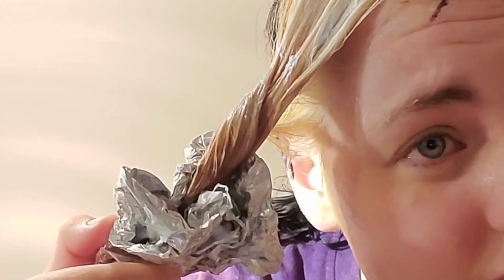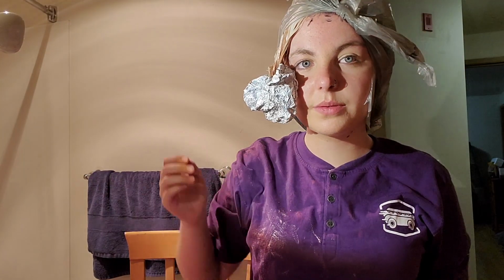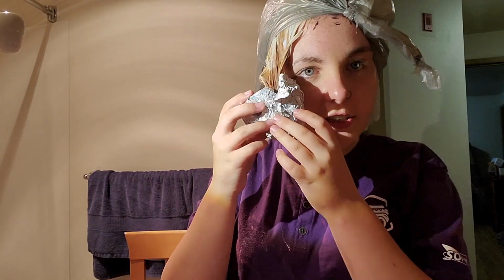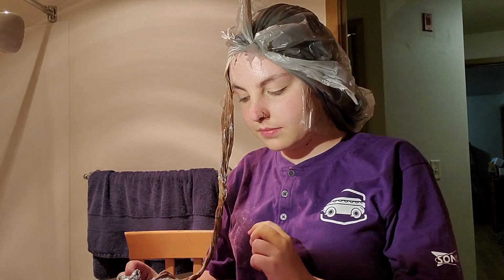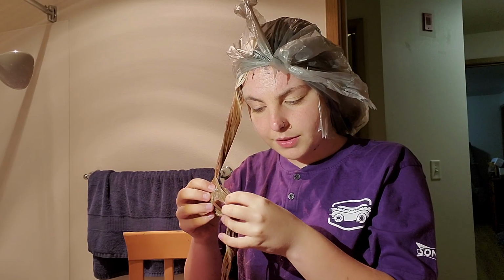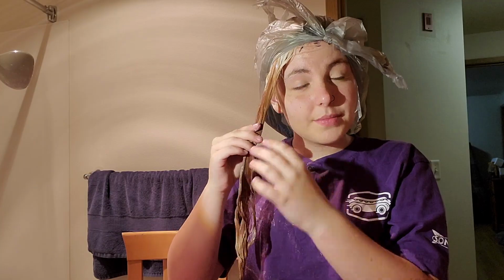You can kind of tell that the permanent black is just having a really hard time coming out, but the rest of my head is covered in black. And that's what we have going on. So the bleach part... Wow. I like it. Probably so. So I'm gonna rinse this out and then go from there.